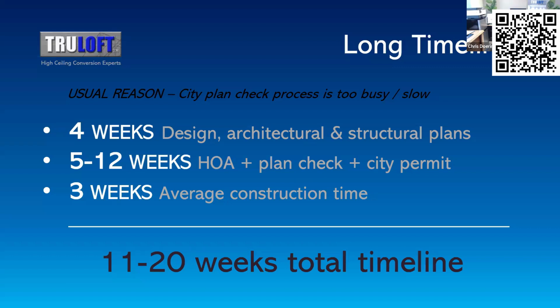If the city of Belmont or the city of Dublin or the city of Chula Vista has a new plan checker and they're not aware of this, they might take longer to give us the approved plans. So these plans that we have are basically very simple construction plans. And in this case, it might take 20 weeks. That's an example of a longer timeline that we would have to consider if we're dealing with a city that hasn't seen a lot of these type of additions.